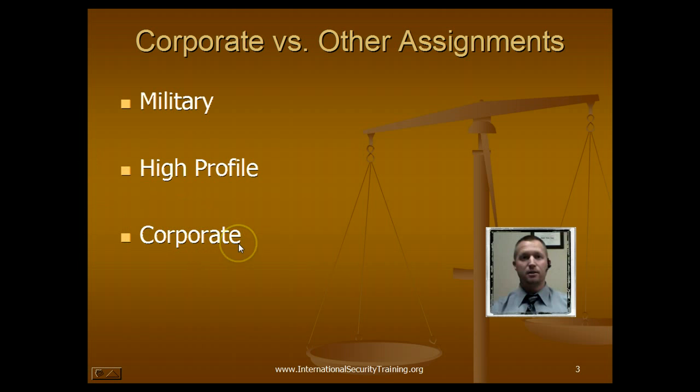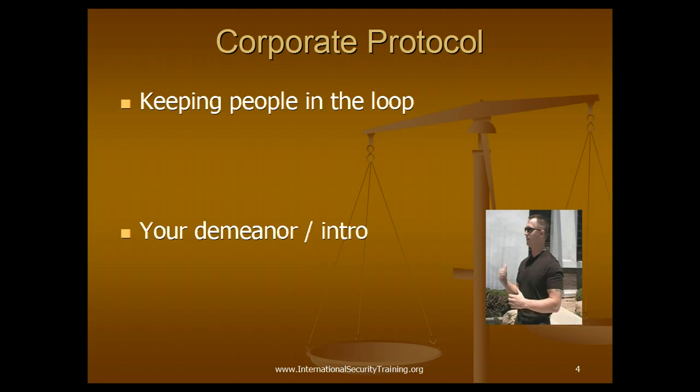It's very much a low-key situation. You don't go around telling people who you are. Now, again, to be specific, I'm talking about corporate executive protection, not the normal facility security teams, who are oftentimes going to be labeled and everyone's going to know who they are. And we'll talk a little bit more about that on the next slide.